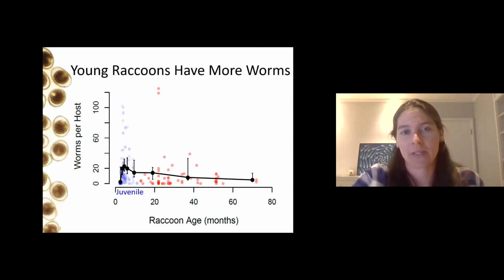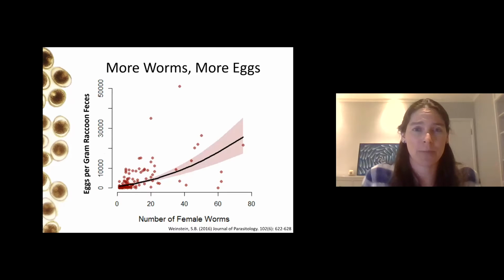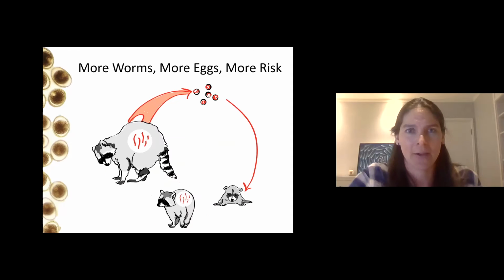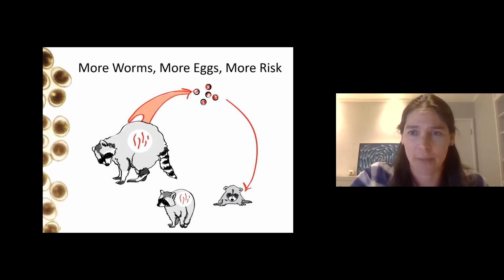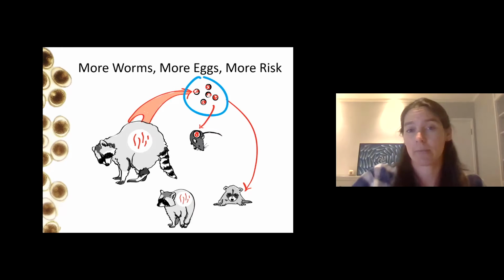And so we see that the number of worms varies between individuals. And then we take that one step further. We see that an animal that has more worms is also releasing more eggs, which makes sense because every female worm is producing eggs. And so I'm going to summarize that more worms equal more eggs, which ultimately equals more risk. And we know these infected raccoons are releasing huge numbers of eggs out into the environment, which then begs the question of whether we see this parasite spilling over into other species, for example, rodents.